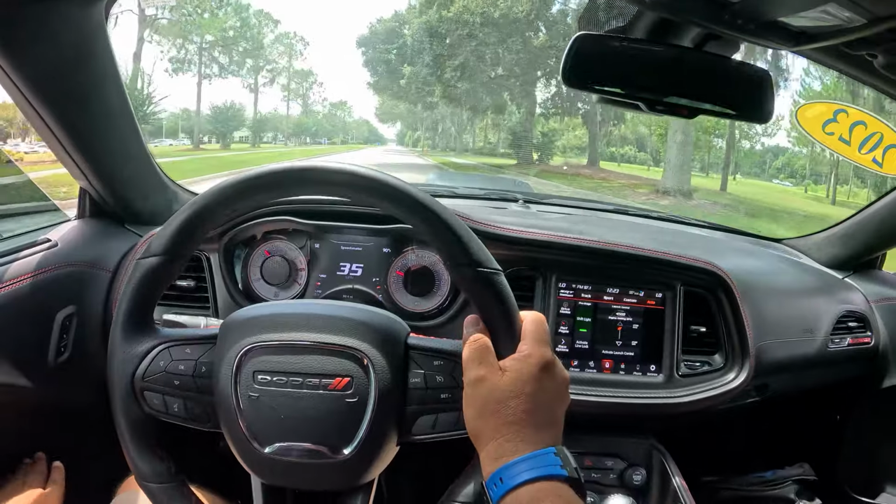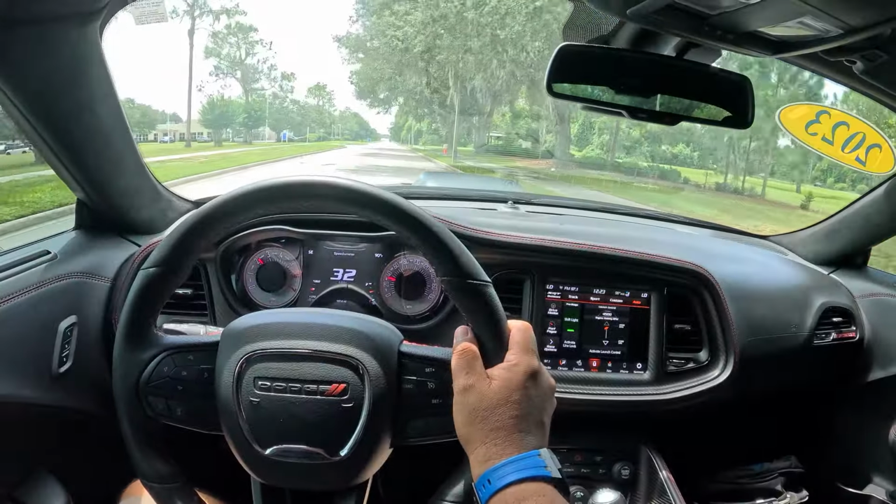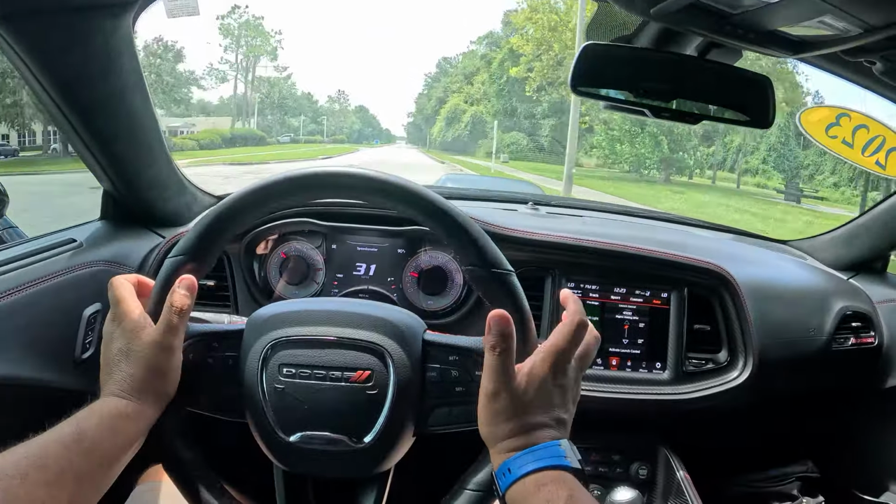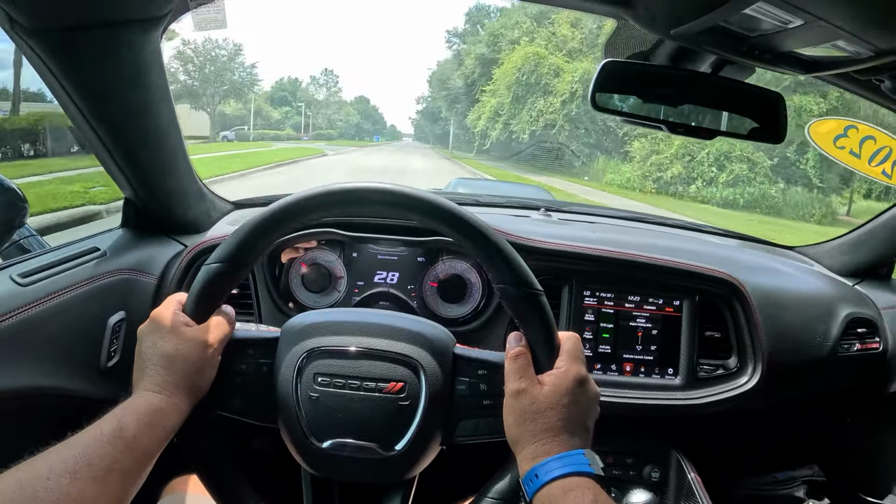I'm gonna go ahead and put the windows up because we do have a bit of wind noise. Of course, because we slowed down a little bit here, let's go ahead and give a little bit of gas here.